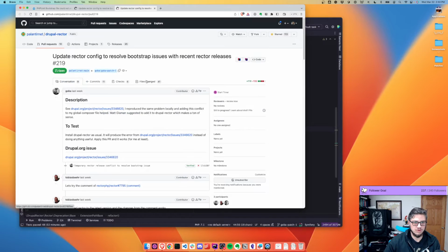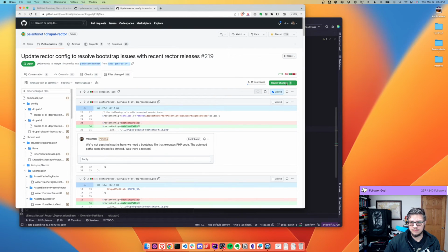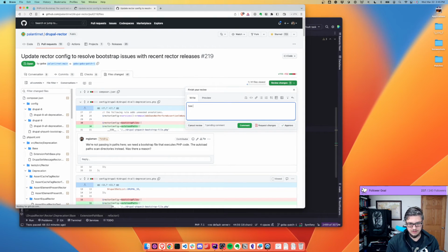I have a pending review. Is there a way to cancel that pending review? Say C for fixes. Whoa. Seriously, F key. Fixes required keeping the bootstrap files, but adjusting for rector's changes when including those bootstrap files, along with a change in exit code reporting for dry runs. Request changes.